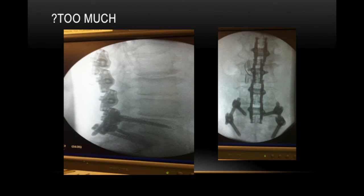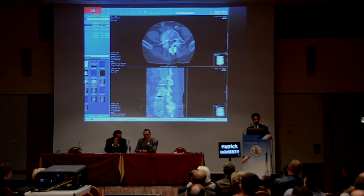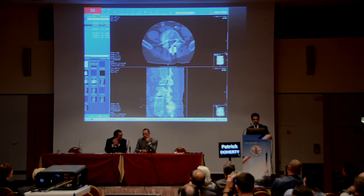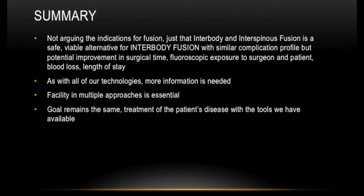I think you need to view it as a fusion device, an option for fusion, and it's got, again, the same indications as, in my hands, as anybody who would otherwise have an interbody fusion by any approach. This is just the last slide just to show that there is evidence of fusion. She's got posteriorly here at L4-5, and between the spinous processes of L4 and L5, there's definitely growth of bone. So it is a fusion, and I'm not arguing the indications for fusion, just that the interbody and interspinous technique is a viable alternative.